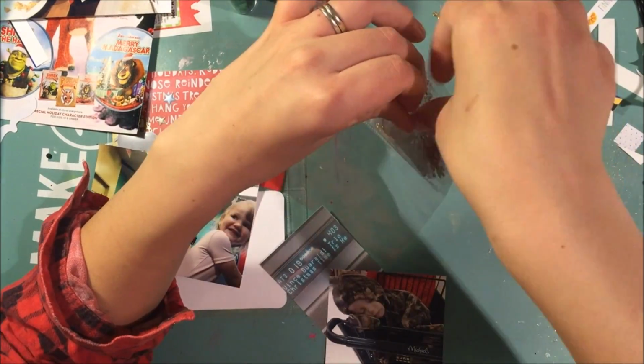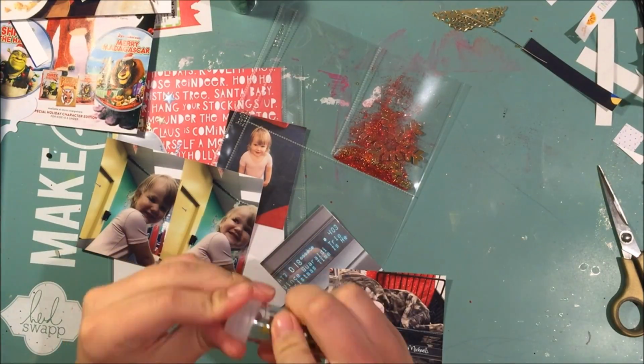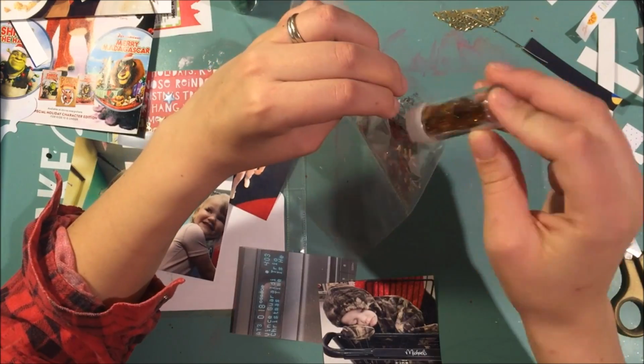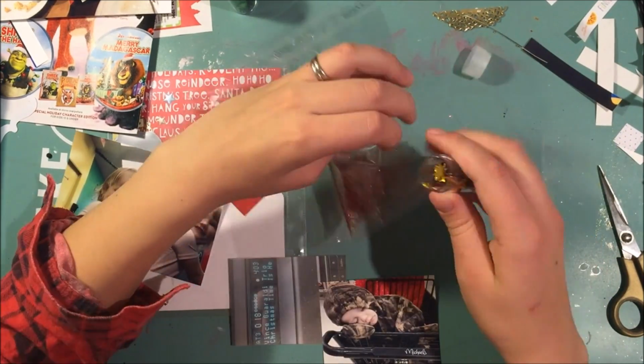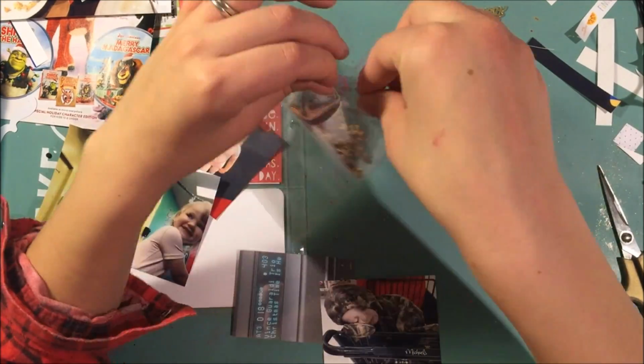I just added way too much glitter. Then I put some of those beads in, and then I put some sequins. It's just so much glitter. I feel like it would have been fine if there wasn't so much glitter. Just so sad, but oh well.